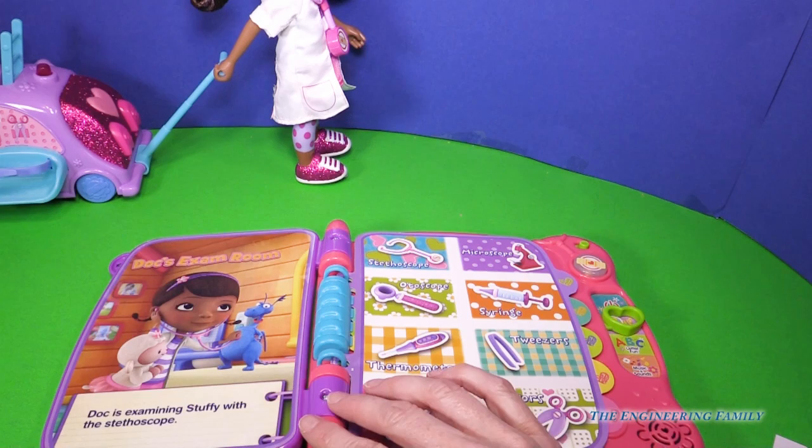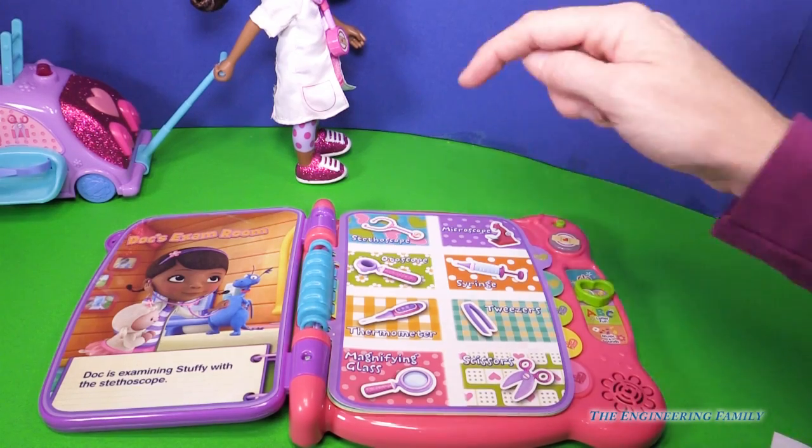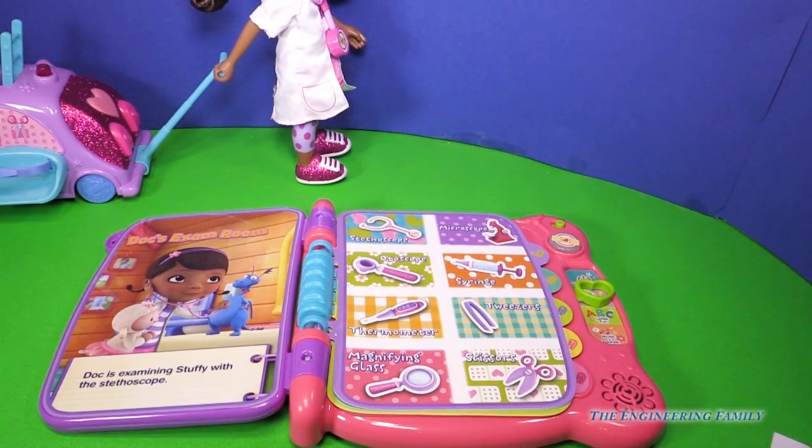Doc would like to find something that begins with the letter O. Would you help her? Letter O. Otoscope. You're right. Awesome. Otoscope begins with the letter O. Great. Doc is looking for her microscope. Can you find it?